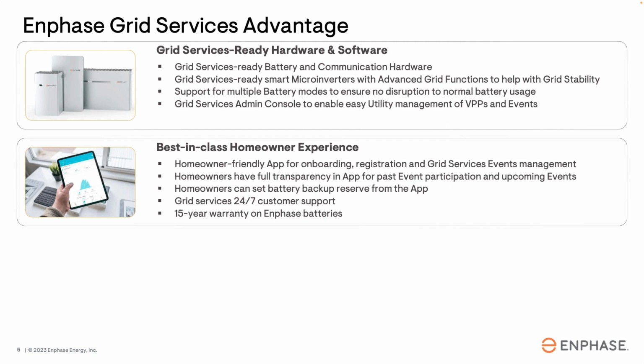And all models of Enphase IQ batteries now have 15-year warranties as of July 1st of actually last year. Most customers these days for new systems are installing our new IQ Battery 5P, but there is some inventory of previous generations of batteries, and I'm sure that Michael is going to cover any details about hardware that you need to know.